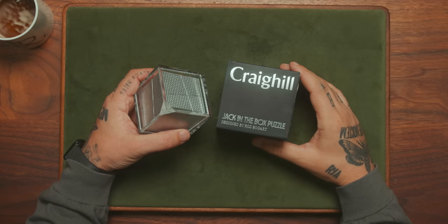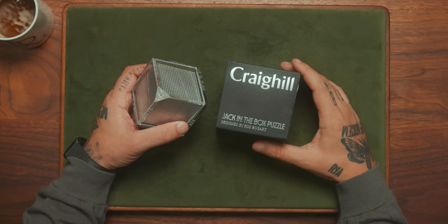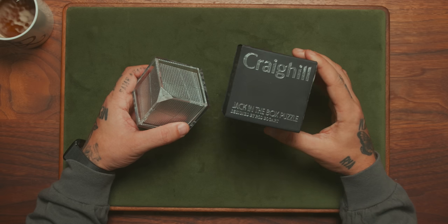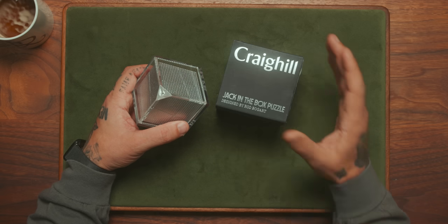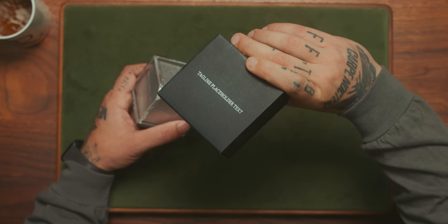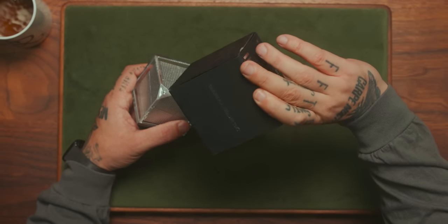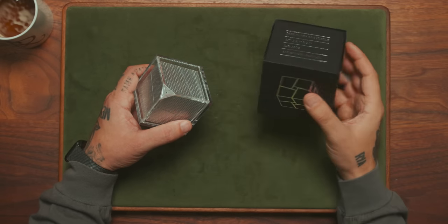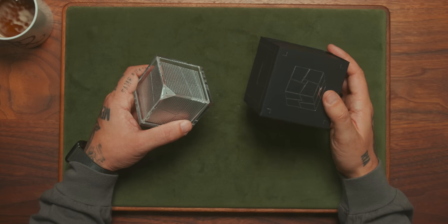Here we go, another successful Kickstarter by Craig Hill and Art of Play. This is the box that you would get. Obviously, they're in pre-order now. And as you can see on the box, there's tagline placeholder text. There will be something else written here instead of that. But this is all before anything's released.